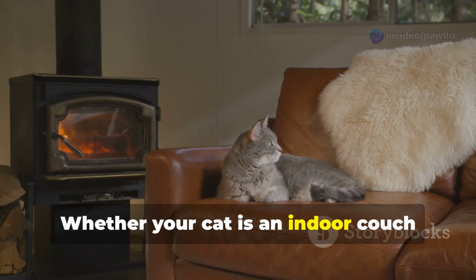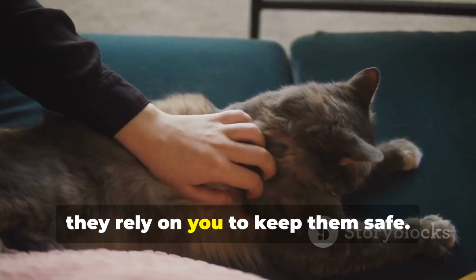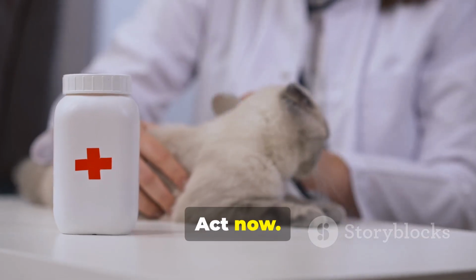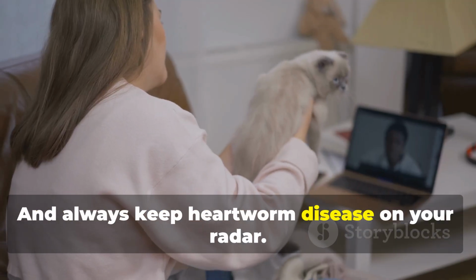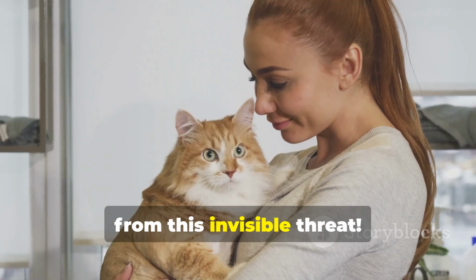Whether your cat is an indoor couch potato or a fearless backyard explorer, they rely on you to keep them safe. Don't wait for signs of illness. Act now. Stay consistent with prevention, and always keep heartworm disease on your radar. Your furry friend deserves a life free from this invisible threat.